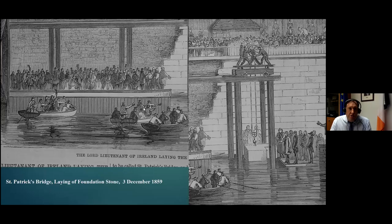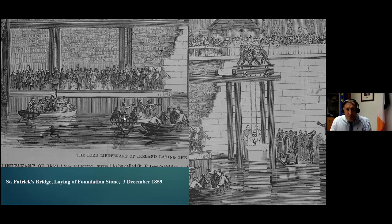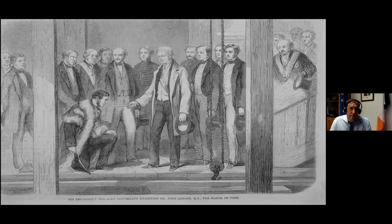But let me go on. I should tell you the contractor was Joshua Hargrave, the grandson of the Hargrave that worked on the first bridge. And this is a close-up of that. You can see the foundation stone going in, on the St. Patrick's Quay side. And we're in luck. Here is Sir John Benson, just here on the left, and he's standing in front of Sir John Arnott, the mayor of Cork. He was mayor 3 times, quite a popular man. Sir John Arnott was knighted on this occasion for his work.